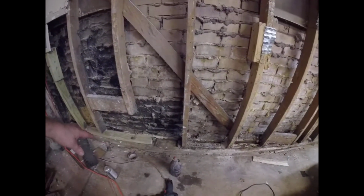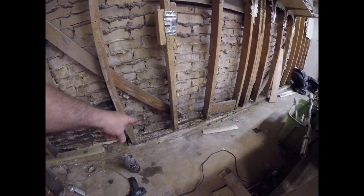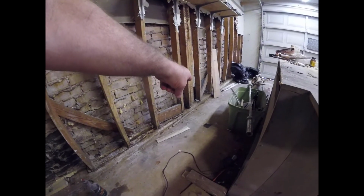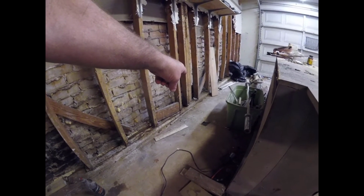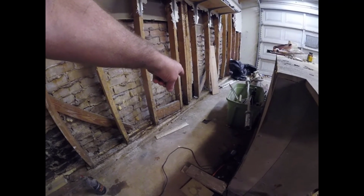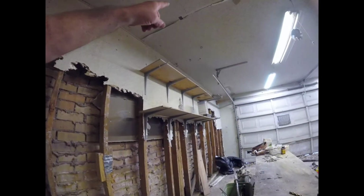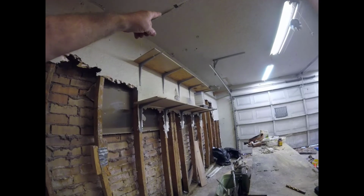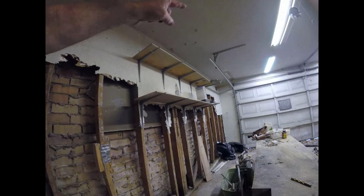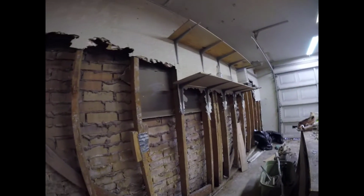But as you can see, the bottom, I don't know what you'd call it, baseboards are rotted out. And see that one right over there, the big one? That is the main beam that goes across the garage, and it is not sitting on anything right now. So they're going to have to put a support to the wall to support the weight of the roof, the ceiling. They're going to have to put a support there while they do this.